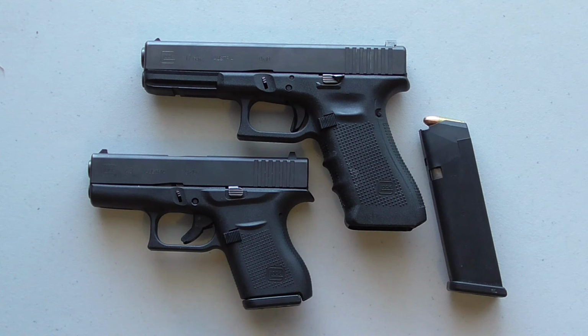So that's my take on revolvers versus semi-automatics. One has raw power, one has capacity, is really what it comes down to. And depending on your situation, you may want the capacity and you may want the raw power.